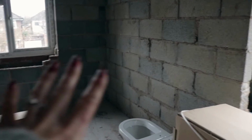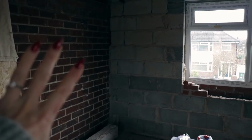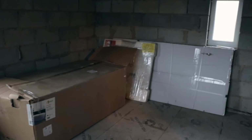This side will be a walk-in wardrobe, like walk-in closet in this corner, and then our bed will be here, and we're actually knocking through this wall right here to make the existing bathroom a little bit bigger, and then we're just going to have a wardrobe on this wall. I am so glad that we've got this room to keep this bathroom stuff in, because honestly I have no idea where we'd actually keep it.